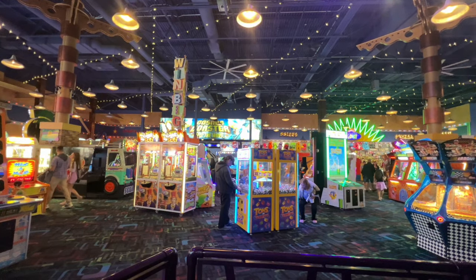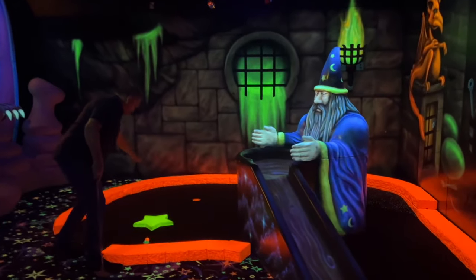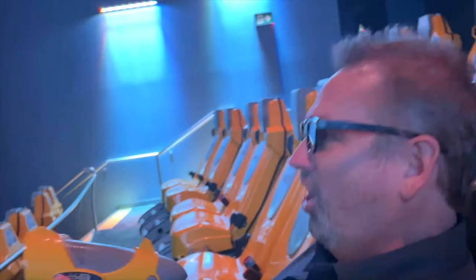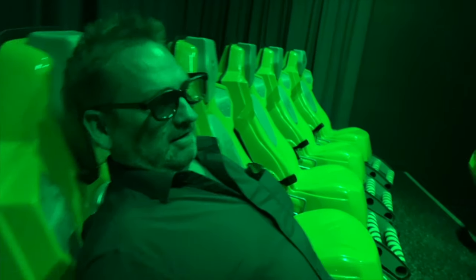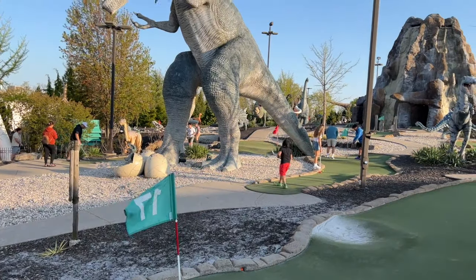This area is great for families. There's a ton to do. There's like wizard glow-in-the-dark golf. There's 4D rides like the zombie attack. There's mini putt. There's so many different things to do there that are really catering towards families.